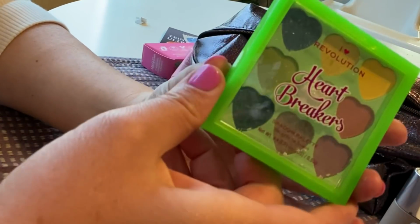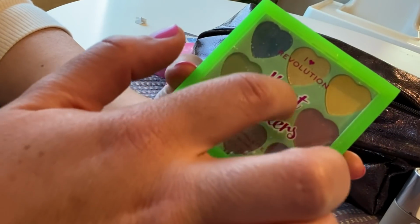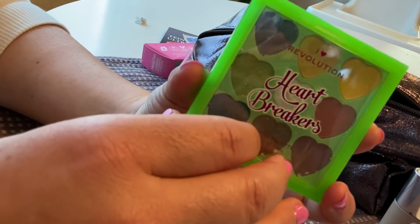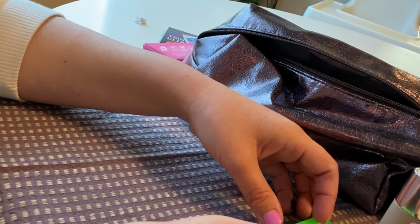If you happen to know the eye look I'm talking about and have a makeup brand or shadow line in mind, please, please share it with me. I'd really love to learn about it.